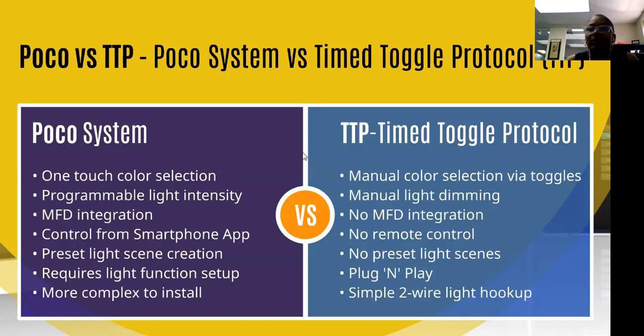If you're running our SBX spectrum lights, the lights will come on white and then toggle through all of the other colors. Once you get to the color that you want, you can simply toggle the light switch and it will stay on the color that you selected. So obviously TTP is a very manual process that allows you to work the lights.